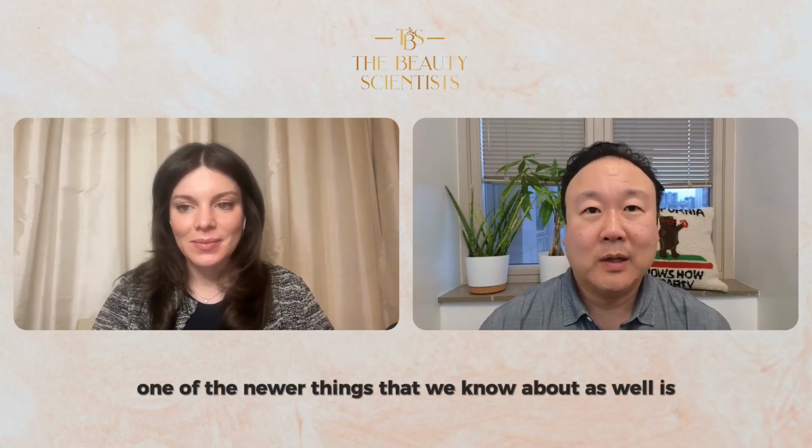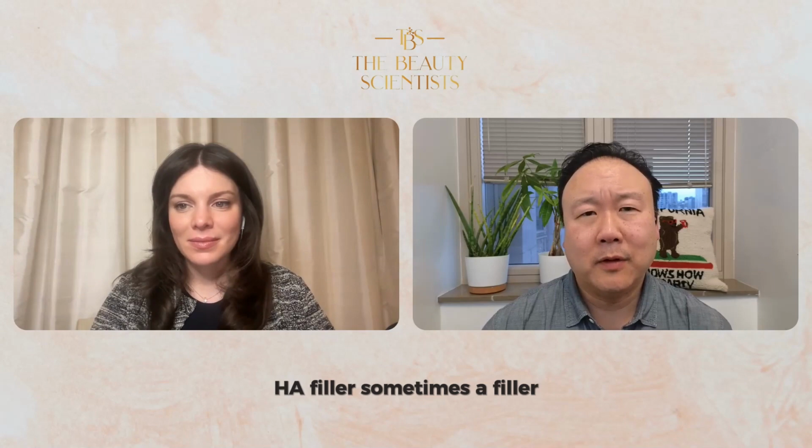So very common early area of concern. Yes. One of the things, of course, that we all know about is Botox or equivalent for crow's feet. One of the newer things that we know about as well is HA filler, some type of filler for the lower eyelid for mild bags, as well as occasionally PRP or PRF, which helps rejuvenate the skin. So we do know that if you're younger or don't have that much going on with your eyes, then those non-surgical things that are easy to do in the office help.